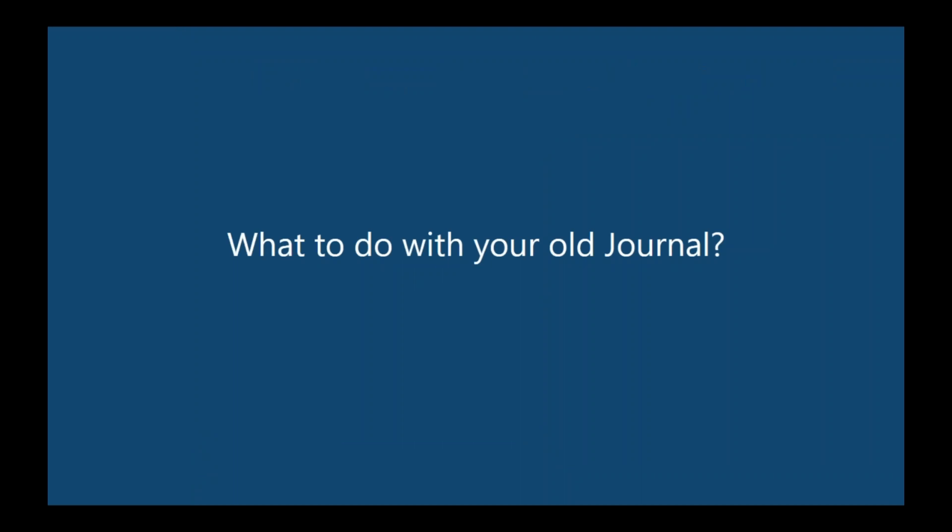thoughts around what to do with your old journal. What I'm going to talk through today is a couple of different approaches. It's not the only options by a long stretch, but it is some of the more common ones that we're seeing.